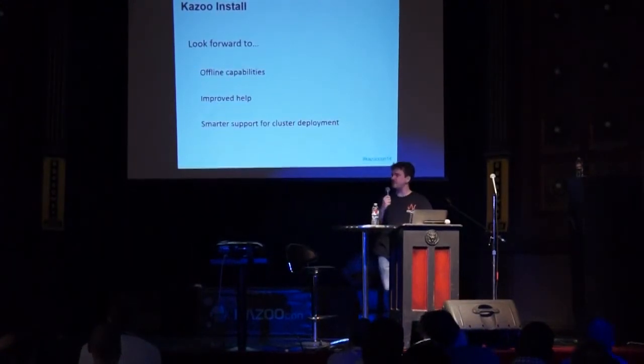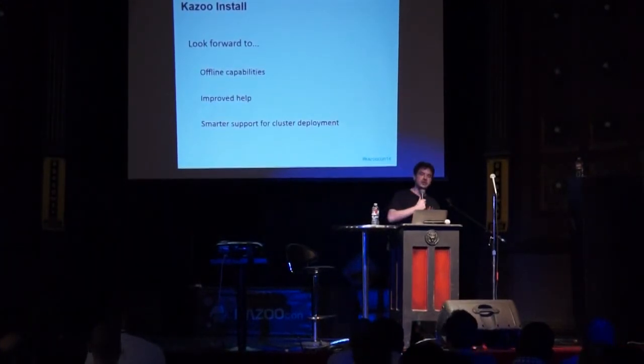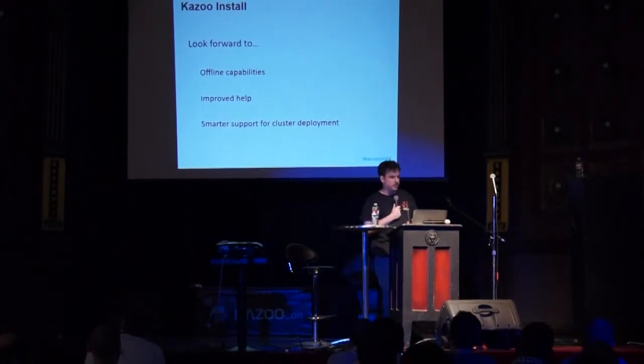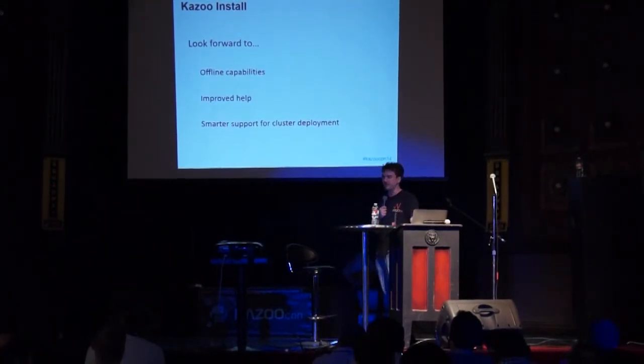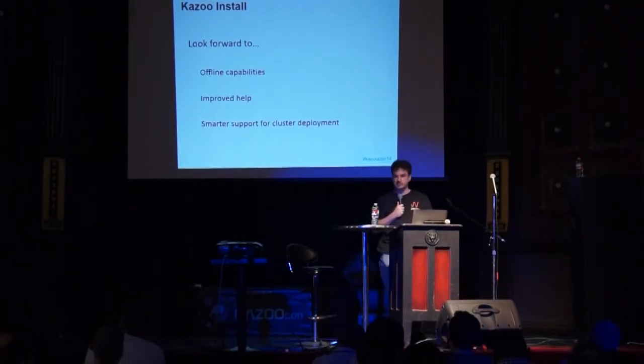So what can you look forward to on the installation phase? Well, we're going to add offline support. We like the fact that this is a net install. It means that this ISO will always be up to date. You can download it and it will work. It will always install whatever environment you want, and it's actually a pretty small ISO, so it makes it really easy to move around and ship around and things like that.